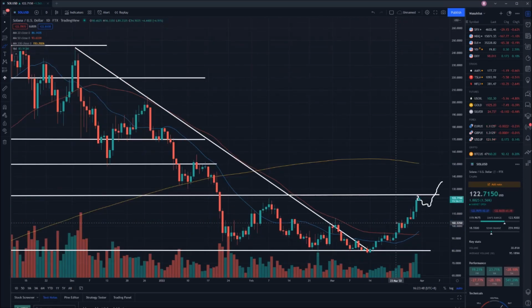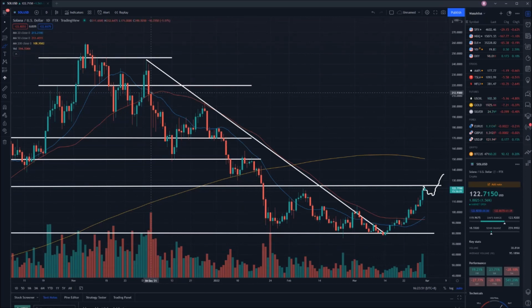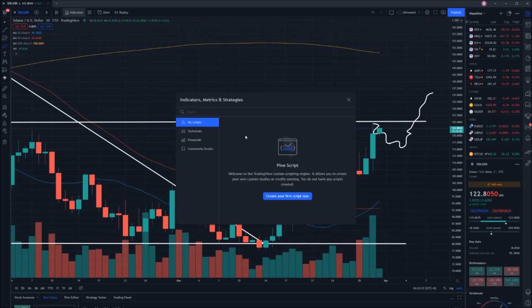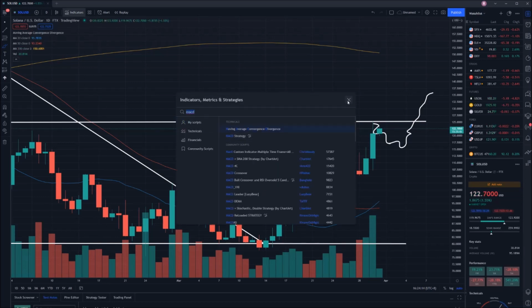You can see the last time we were above this point was back over here on the 4th of December of 2021. So we're talking basically over 3 months ago. That is the period of time we are looking at. All in all, I think right now we can safely say that things are looking significantly more positive than they were previously. Let's have a quick look at the MACD as well now.